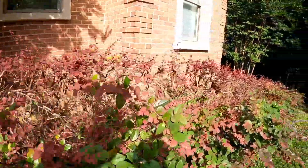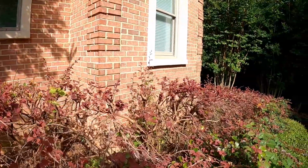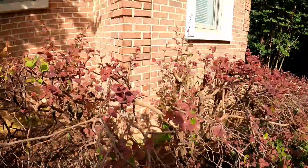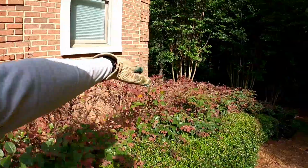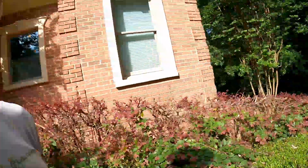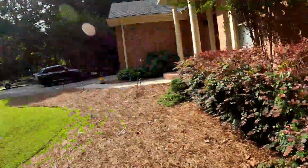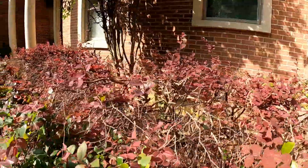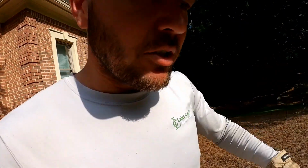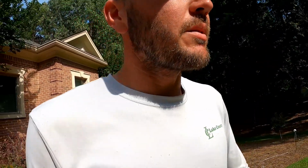Alright guys, so these were way up in the windows. So you see I went in here and hand snipped off all this. Like I said, they're kind of up there. Hand snipped all of it with the little snippers, and thankfully it's growing back in pretty nice. You can see it's coming back. This is Loropetalum. So we're gonna make the new hedge lower. I'm not gonna trim it yet. I'm gonna let it grow in a little bit more, but it's looking good.